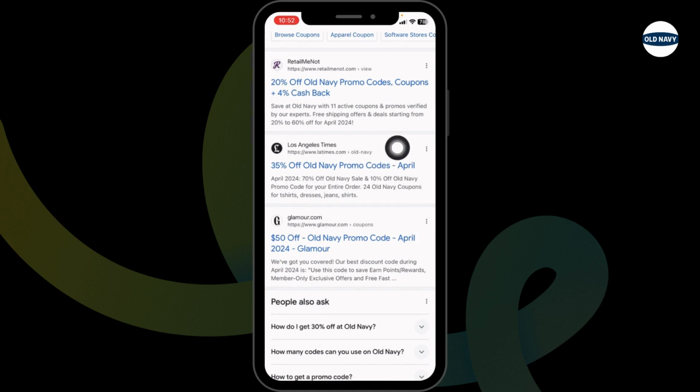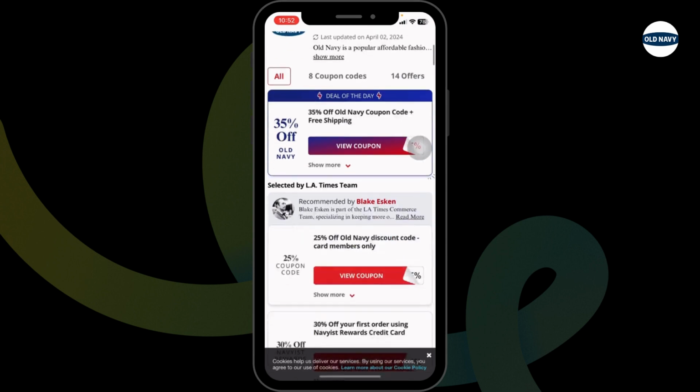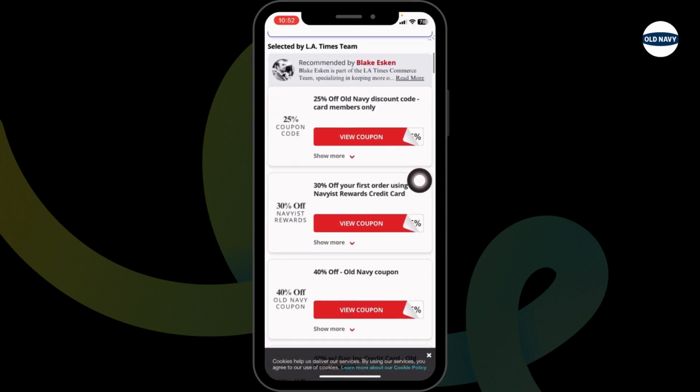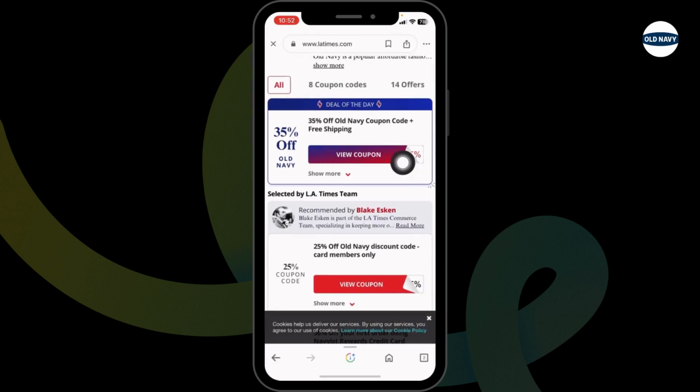For instance, I'm going to open this one, Los Angeles. Once you open it, you're going to find great deals and offers. You can see that 25% coupon code, 30% off, 40% off, and many more. If you're just looking for coupon codes, click on this option of coupon codes.